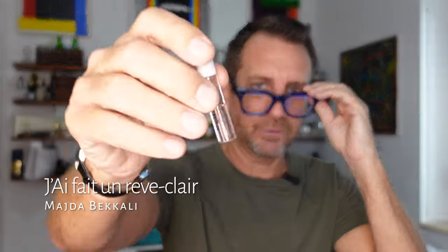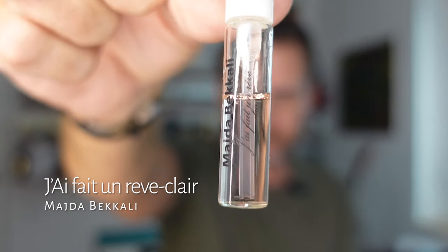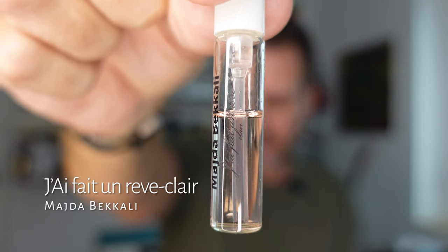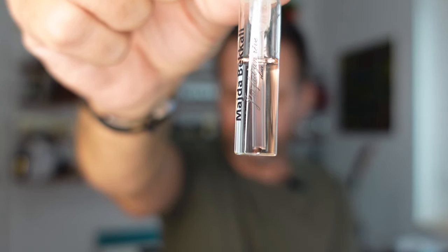I'm picking the Claire version, and take a look at the juice there. Just a beautiful, beautiful color. It's like a light pink color. And at the top, you have some pink pepper, lime, rosewood, geranium, there's ginger, there's musk, there's sandalwood. This is a very complicated fragrance. I'm gonna put it on my skin. I'm gonna have a bunch on me today.